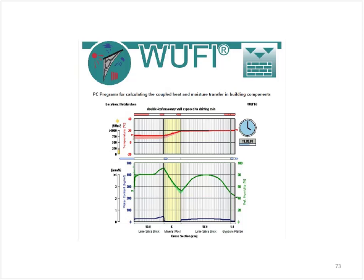So as we're adding more insulation, we go from 6 inches to 8 inches. We're seeing the wetness, the moisture levels, rise, just the phenomenon that we were talking about. And when we go from 8 to 12 inches, it's higher still. So we see the risk levels rising with the insulation levels.